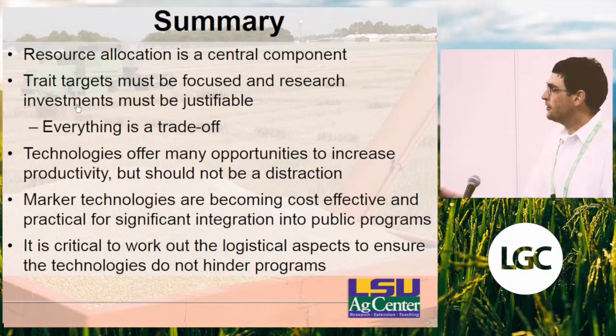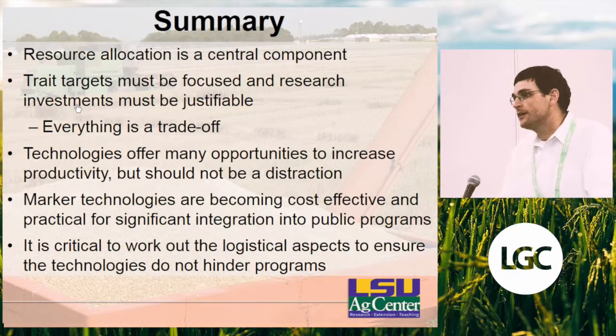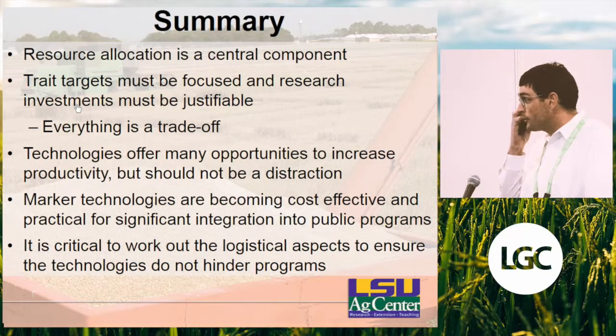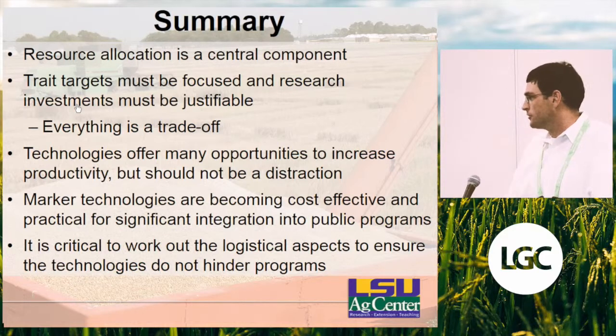So I showed that slide earlier of the progress in yield in Louisiana. I'm relatively new there. If I don't do anything different, I assume that trajectory will continue, so you don't want to change too much too soon. Working out a lot of the logistical aspects is a lot more challenging than I would have ever imagined. Any one thing, it's not rocket science, but it's just a lot of things on top of each other while still keeping the main program going. So I think the biggest hurdle for public programs or relatively small programs going forward is working out a lot of these logistical things while still keeping the program moving forward.